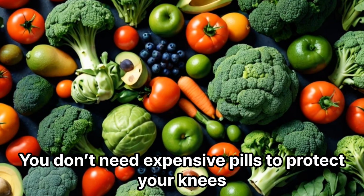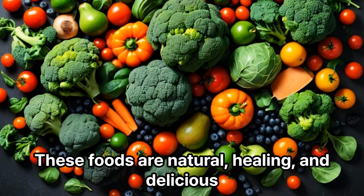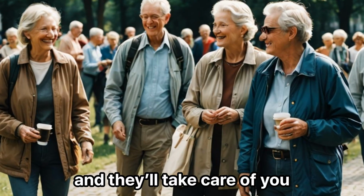You don't need expensive pills to protect your knees. Just include the right fruits and vegetables every day. These foods are natural, healing, and delicious. Take care of your joints, and they'll take care of you.